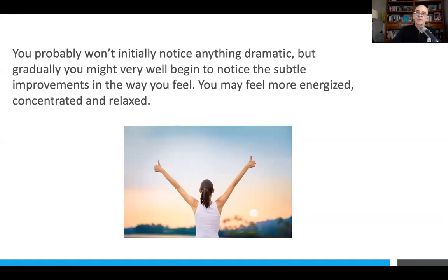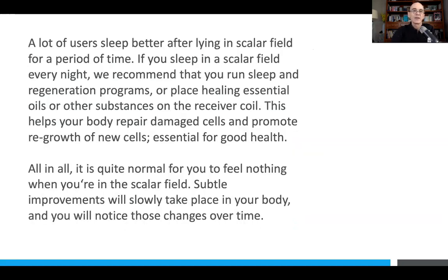You find, gosh, I'm not such a negative person. I wear a smile more often. And I'd say more often than not, the most common thing that people say is, well, they feel more energetic. They sleep better. Those are the two most common things. But they find that they can relax more and can focus. A lot of people sleep better when they are in the field.